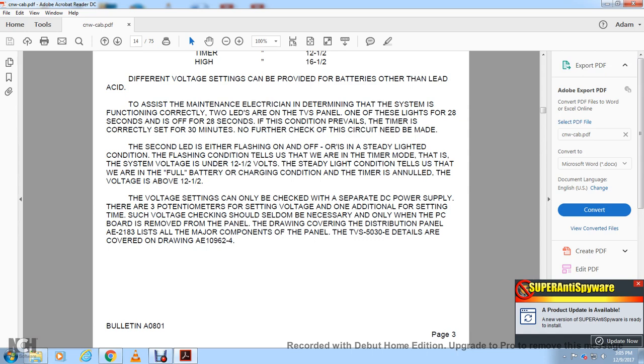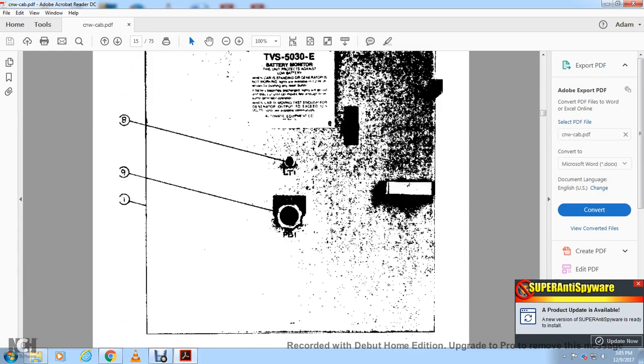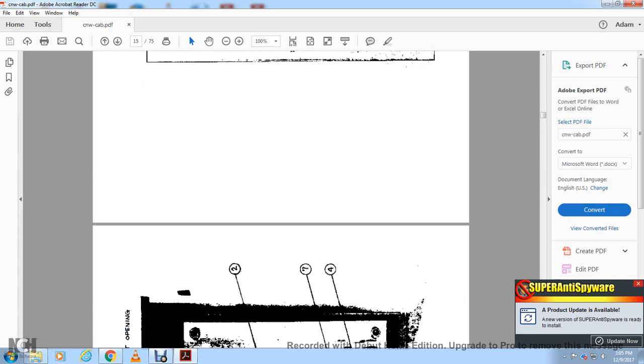The TVS 5030E details are covered in the drawing AE109624. All right, this shows the typical 503 battery monitoring LTPB.